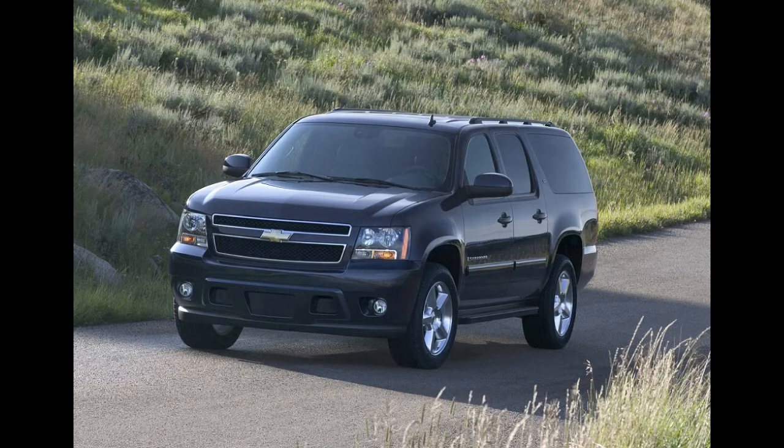10th generation. So this is what my Suburban is. This is what my Tahoe was. 2007, 2014. You see these trucks everywhere. They're all over the road still. Every soccer mom in town's got one. They had a hybrid version of these for a while, which didn't last. I don't think they sold very well.